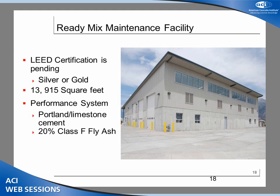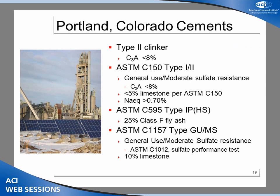And interestingly, with this one, we worked with the customer and tried to get a ruling on innovation, a point in innovative design, by using the Portland limestone cement in conjunction with fly ash to lower the amount of CO2. So that's pending. But now I'd like to turn the time over to Brooke for the Colorado experience.